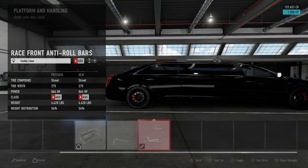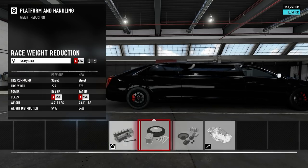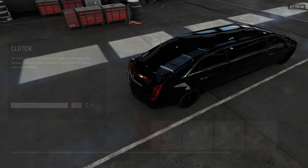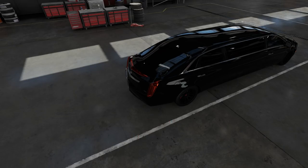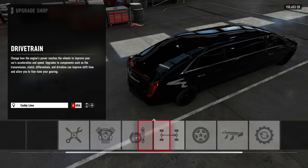There's a lot of pieces this thing doesn't have. I don't know why it doesn't have them. I need to go through and check this thing out because I haven't touched this car in a long time. So it's got race weight reduction, which is good. But does it have a built drivetrain? Okay, it should have one. It does. Why no race drive shaft? That's just weird. It's got a race diff, though.